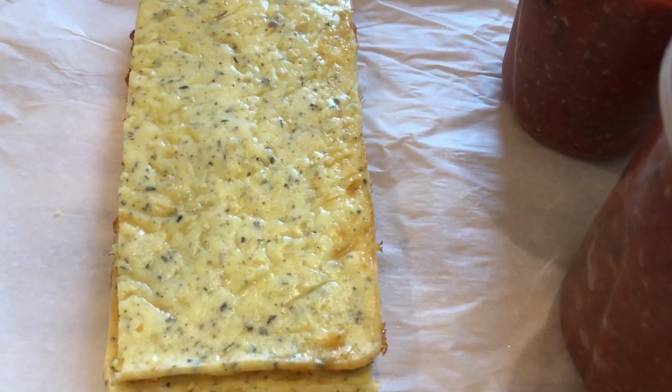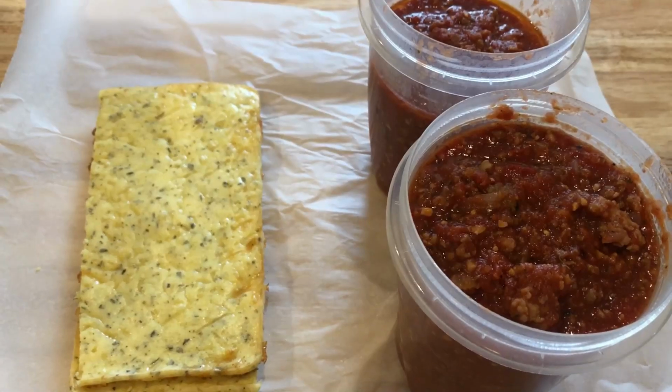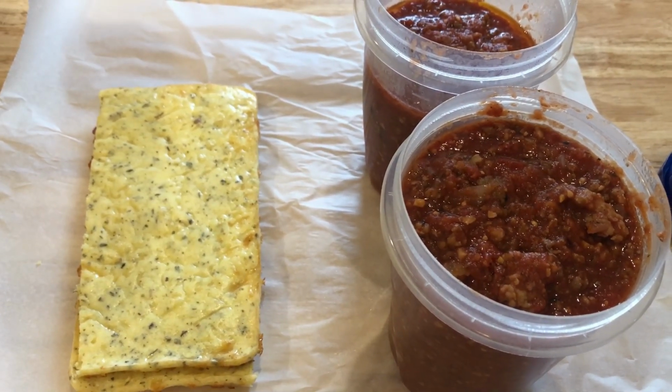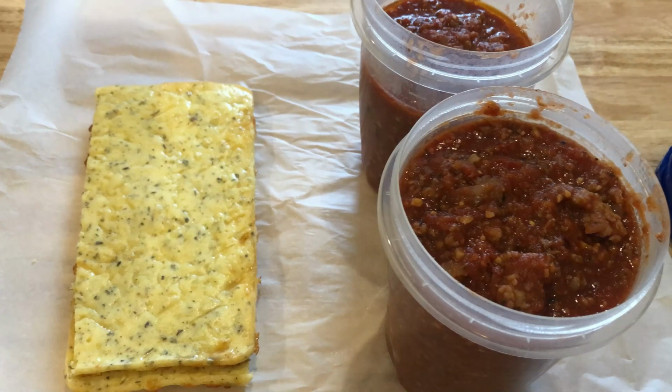And then the sauce I'm going to store in these plastic containers, and it's going into the refrigerator. And you guys, this is one of my favorite keto recipes, the lasagna. It is so good. Stay tuned for my What's for Dinner video, and you will see how this all comes together. But having this part of the prep done, dinner is going to come together so quickly.